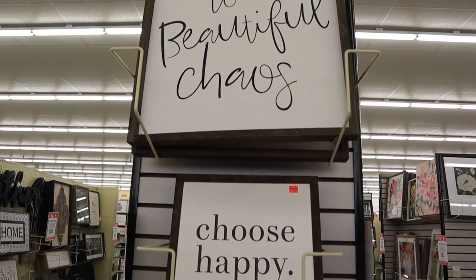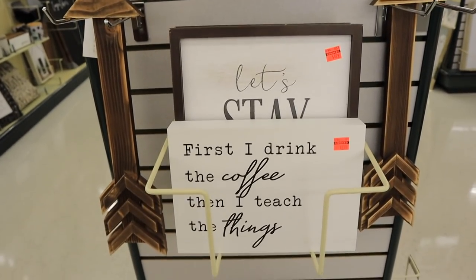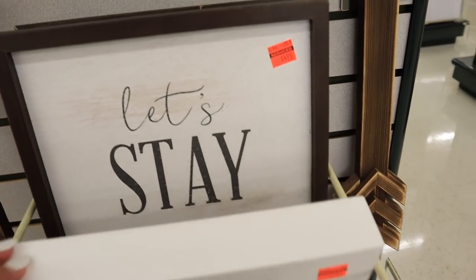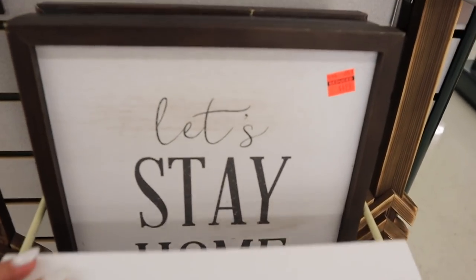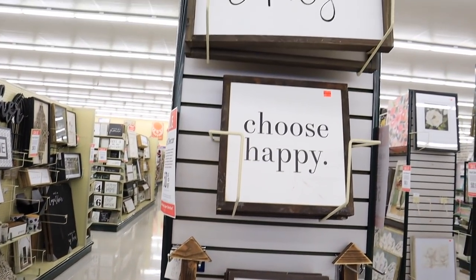Make sure you are checking all the end caps. The sign is $6.24. First I drink coffee, then I teach the things. This one is $2.99. This one is $4.99 that says let's stay home. So definitely make sure you are checking all of the end caps as well.